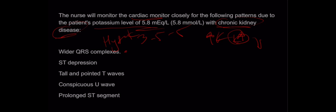Wider QRS complexes, so that sounds pretty good. I'll go over that though, but let's keep going. ST depressions, not typically seen with high potassium. No, ST depression is not seen with high potassium. Tall and pointed T waves, that can be seen with high potassium. Let's go to the next one.